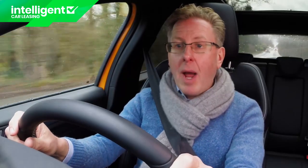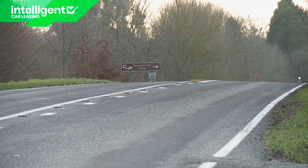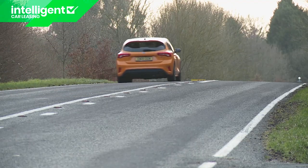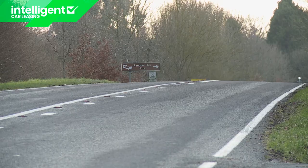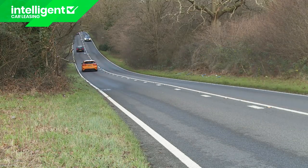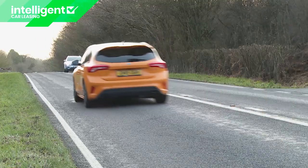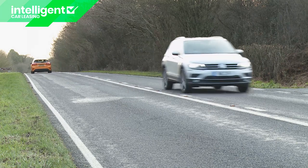As for the warranty, well, like all Fords, this one comes with a 36-month, 60,000-mile package that also includes 1 year of Europe-wide breakdown assistance. On top of that, there's an anti-corrosion guarantee for 12 years. Ford also offers the chance to extend this cover to either 4 years and 80,000 miles or 5 years and 100,000 miles.